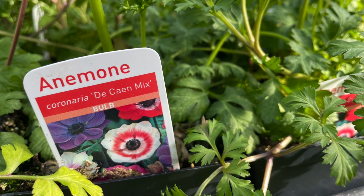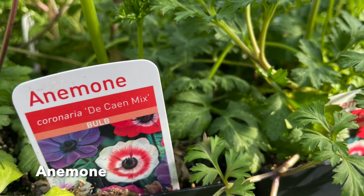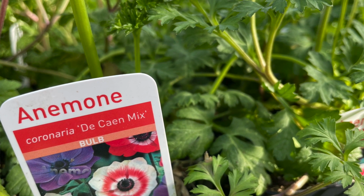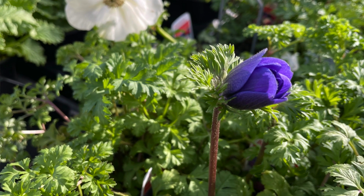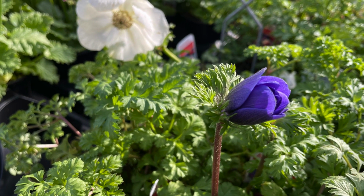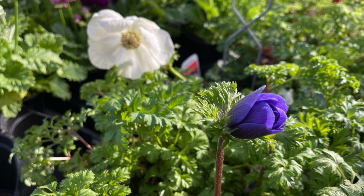First, I came across the anemones. These are perennial corms, and they're cool weather flowers, which you'll plant in the fall, or you can buy them in the nursery in the springtime. They're what we call cut and come again flowers, so you want to cut them to encourage new blooms. And you can use the flowers in vases.